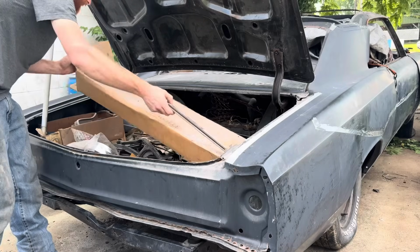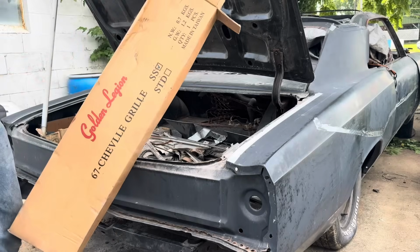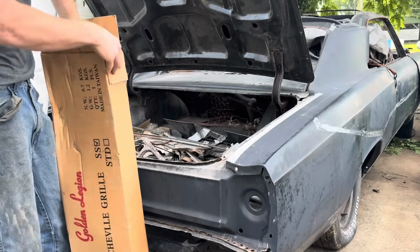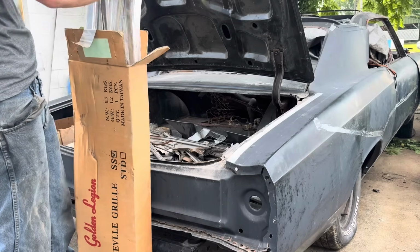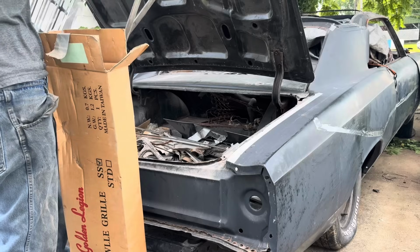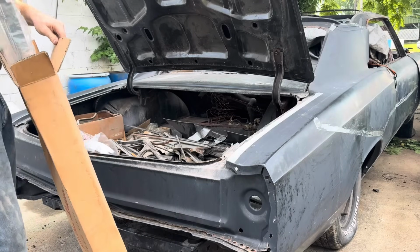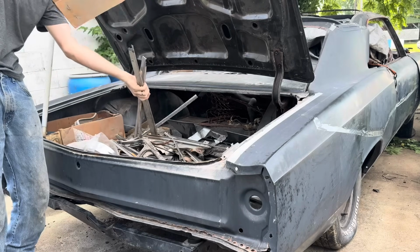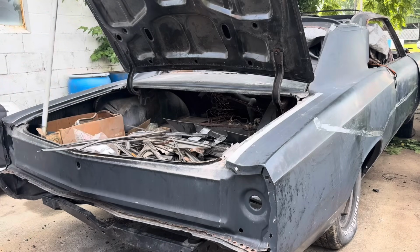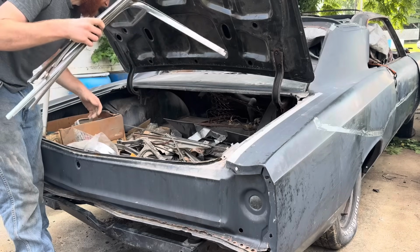Oh wow, is that a brand new grill? Oh man. Look at that, guys. I bet it's a brand new grill for an SS. Yeah. The old one, no, there's just some trimming. Trim in here. There's a brand new SS grill. And some trim. That's a score. Lots of trim. Looks like probably all the trim is here, because there's a ton of it.